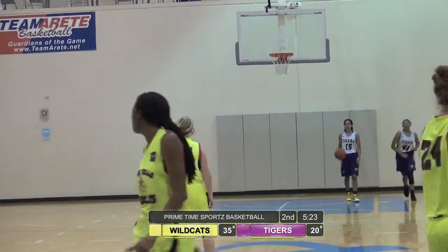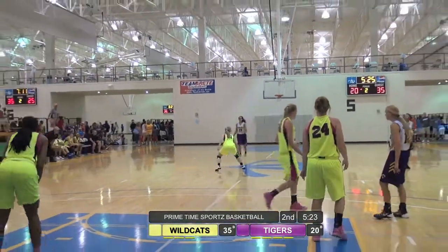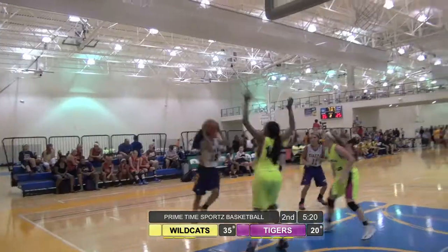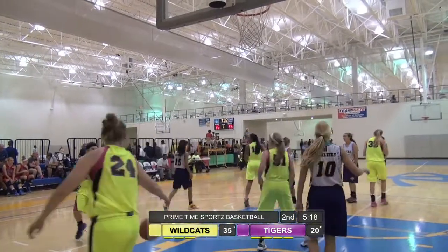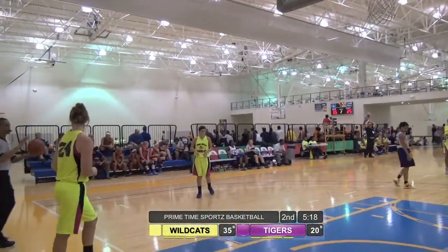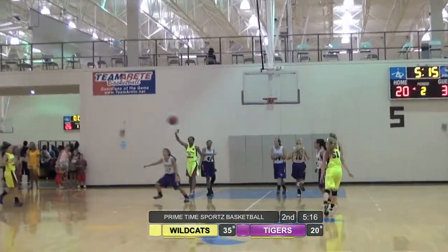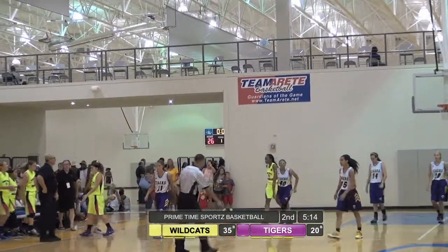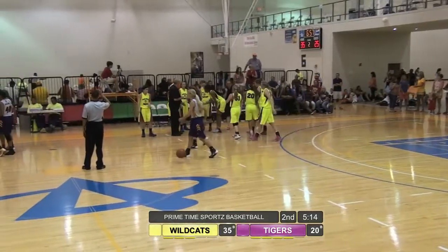Wilson gets it into Clifton. Nearing the 5-minute mark here in the second half. Clifton, she'll drive. Kicks it out, and they're going to call a travel. That was a really, really late pass. Jumped up, turned around to get it to a teammate. Hit the floor first. And the Wildcats won a timeout, leading by 15 with 5:14 to go.